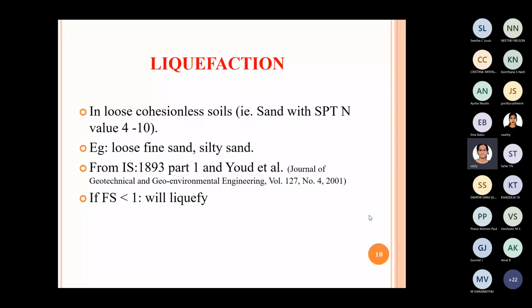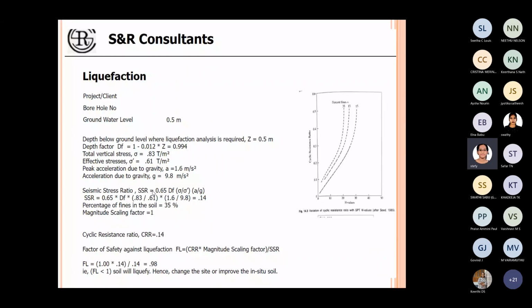In order to find out if the soil is liquefiable or not, we use the SPT N values as a measure. If the SPT N value is in the range of 4 to 10, it is likely to liquefy. The calculation can be found in IS 1893. If the factor of safety is less than 1, then the soil is quite likely to liquefy. This is one example of the calculations obtained from our software. The FL we got here is 0.98, which is less than 1. So hence it will liquefy.